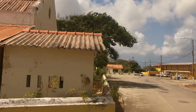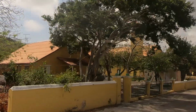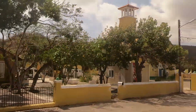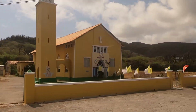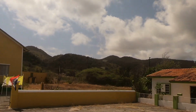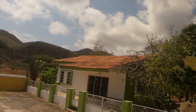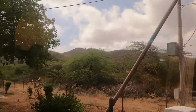So this is the little village of West Point, because this is where we make the bend from north coast to south coast. Church. And sometimes we have tours also that take people to go snorkeling with the turtles here. There's a lot of protest against that. So I'm not sure if it's happening as often as it used to anymore.